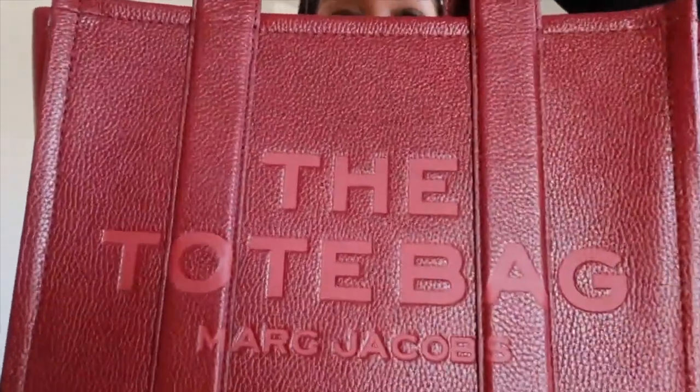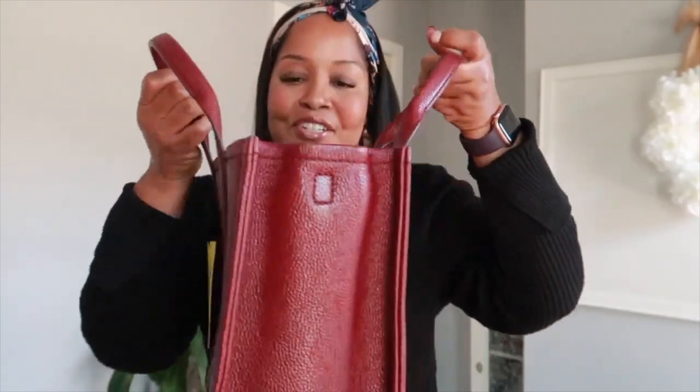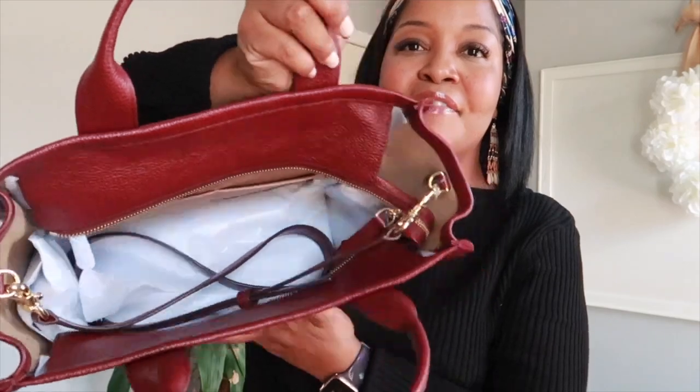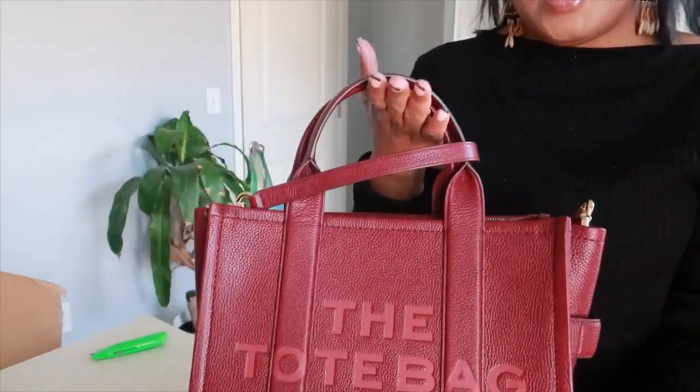Yes, it's such a pretty color. You guys, I love this. Look at how much room is in the inside. And it comes with this little strap so you can hang it across, which is what I'm going to do. Hang it across me like this. This is what it looks like.